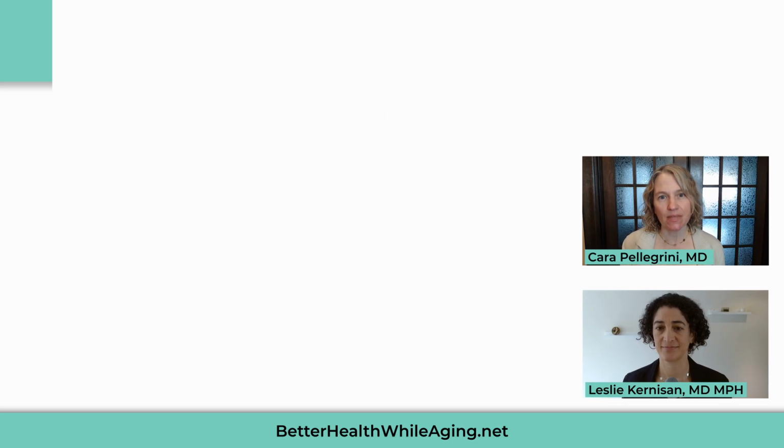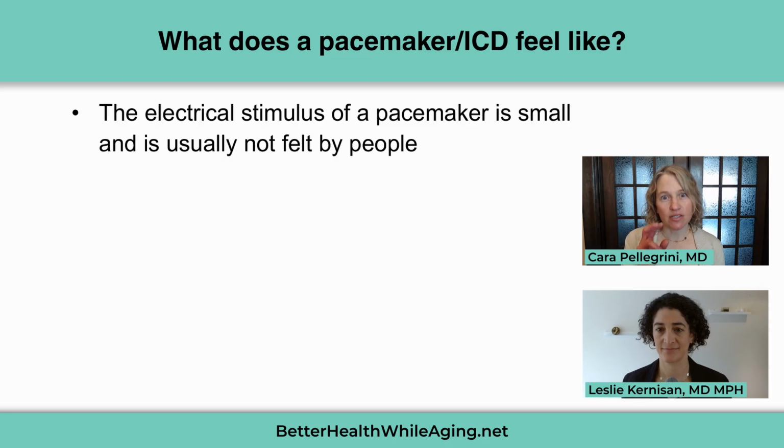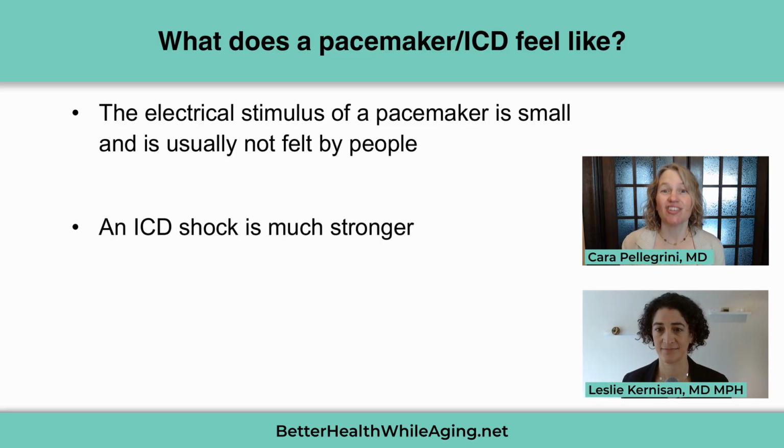Now, I should mention that pacemakers, though they're giving these little electrical stimuli almost all the time, that's below the level at which we sense. So people generally don't feel the pacemaker doing its work. If the defibrillator fires, that is, if the person's still awake, it can be felt as a kick in the chest, but is generally felt preferable to dying.